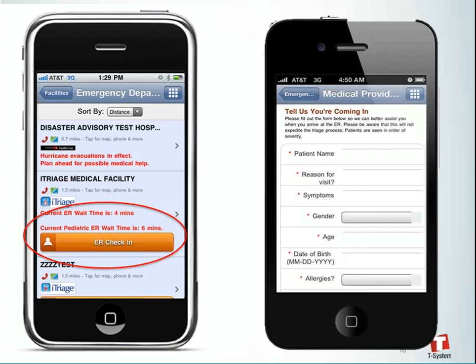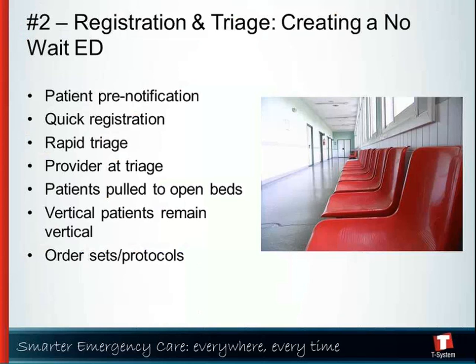Right, and the other way that this can be used is you can actually do a pre-registration. So you see this, you know, tell us you're coming in. So you can actually pre-notify the emergency department when you're coming in, so EDs have a record of who might be coming. And so, indeed, that's one of the strategies that we like to talk about when we're trying to shorten up that very first portion of the ED care, the arrival and triage process. So there's patient pre-notification through things like iTriage and other applications.